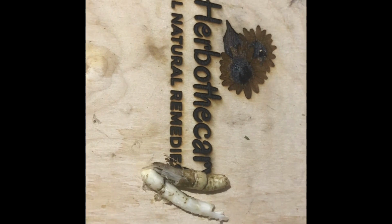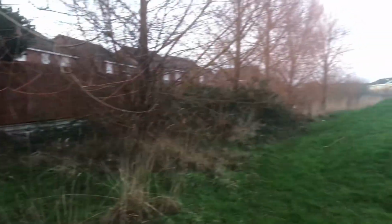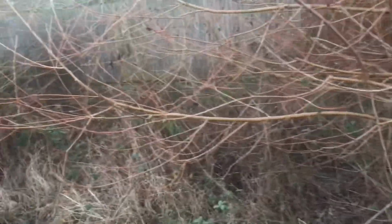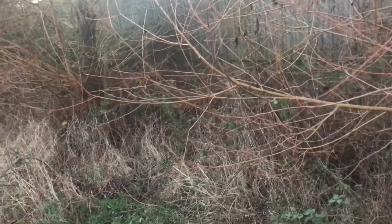After all that digging and being out for 5 hours, it's now getting dark, but as I was walking past the park, I noticed this row of white willow trees, the Salix alba. Now, these contain salicylic acid, or the same compound as aspirin. This one, I say go do your research on all the plants we've discussed and make sure you're 100% sure before you try it.